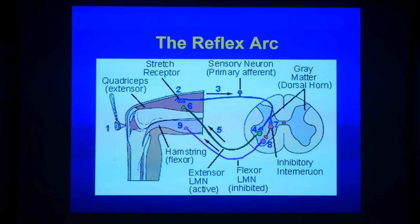So when the generator potential is set up here at the input region by tugging on this input region, then the generator potential will initiate action potentials that propagate all along the axon, over the cell body and into the central nervous system. And at the output region here, neurotransmitter in the form of glutamate will be released onto the lower motor neuron. The neurotransmitter will set up an excitatory postsynaptic potential, a really big one that almost every time will fire action potentials in this lower motor neuron.